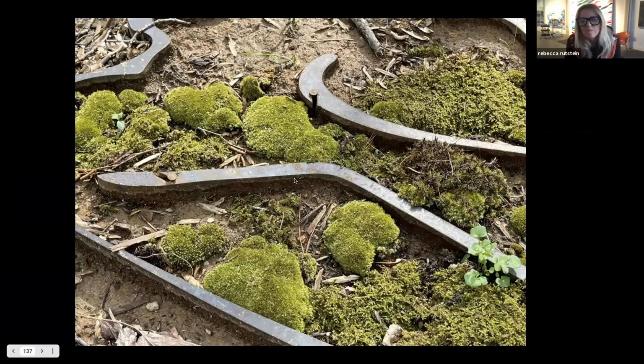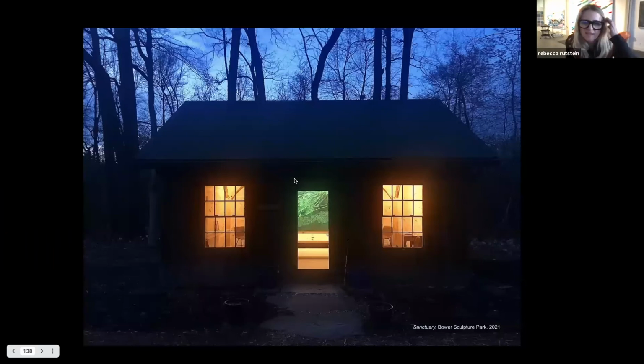So in addition to this sculpture, I created a painting installation for this welcome structure that they have on the property. And so, can you hear me okay? I'm sorry, I think the heat, okay.